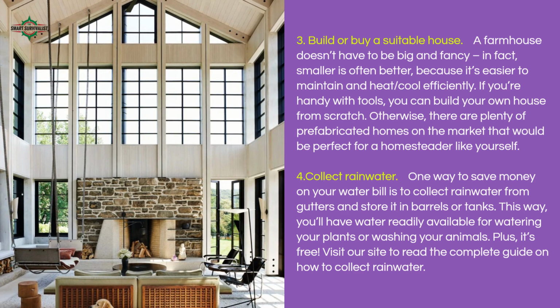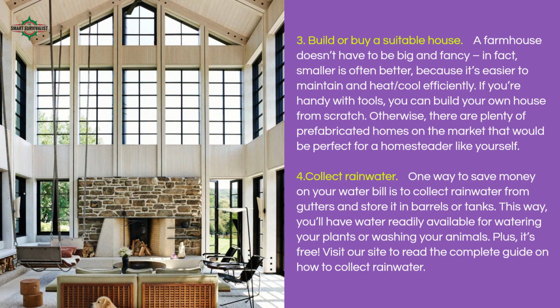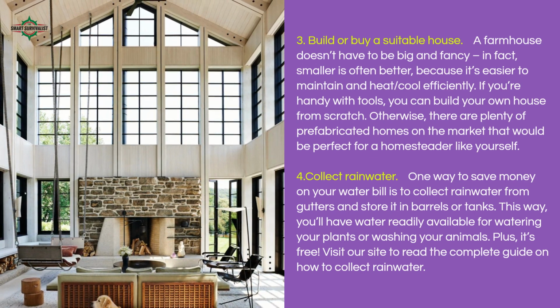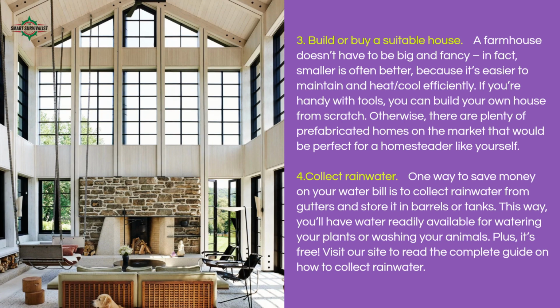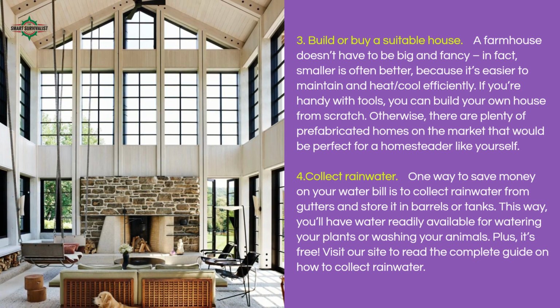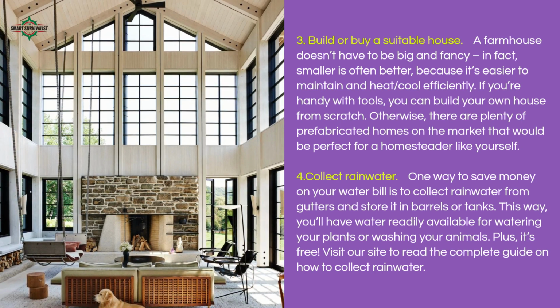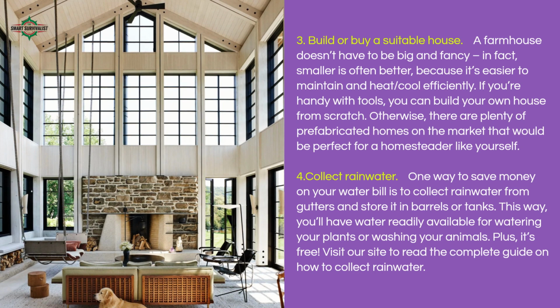3. Build or buy a suitable house. A farmhouse doesn't have to be big and fancy, in fact, smaller is often better, because it's easier to maintain and heat and cool efficiently. If you're handy with tools, you can build your own house from scratch. Otherwise, there are plenty of prefabricated homes on the market that would be perfect for a homesteader like yourself.